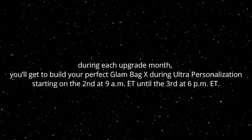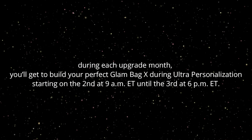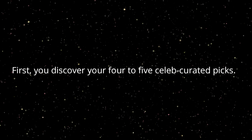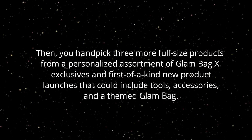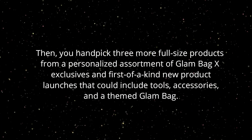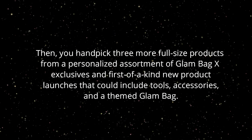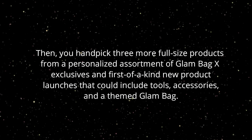During each month's upgrade, you'll be able to build your perfect Glam Bag X during the ultimate personalization, starting on the 2nd at 9 a.m. Eastern Time. So here's how it works. Make sure you write that date down. You want to be there because quantities are limited, guys. You'll handpick 3 or more full-size products, and they're saying it's first, one-of-a-kind new product launches that will only be in this Glam Bag X. So you want to be there.